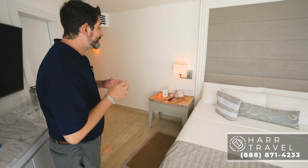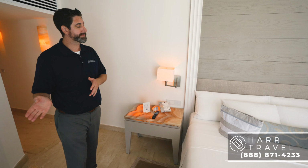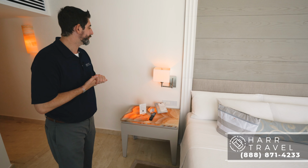Continuing on to the other side, you see they've got the beach bag there. Nice little touch. You can take it out to the beach and of course take it home with you after you're done here.